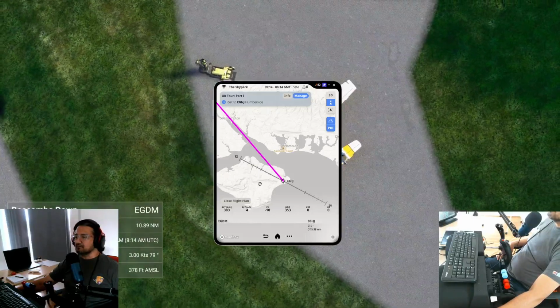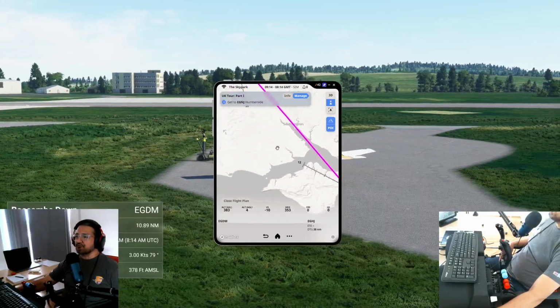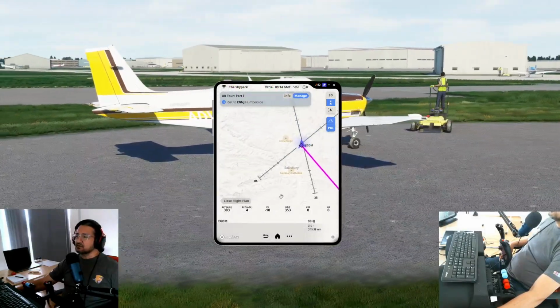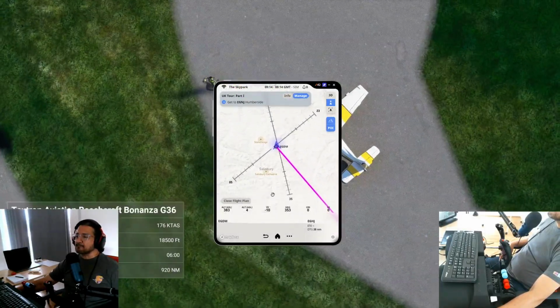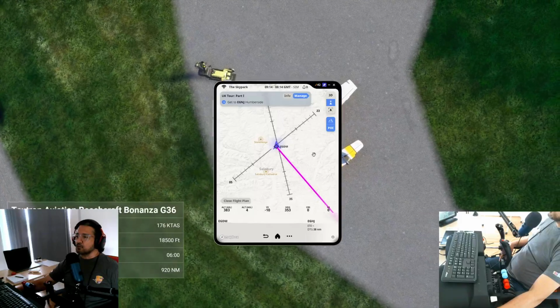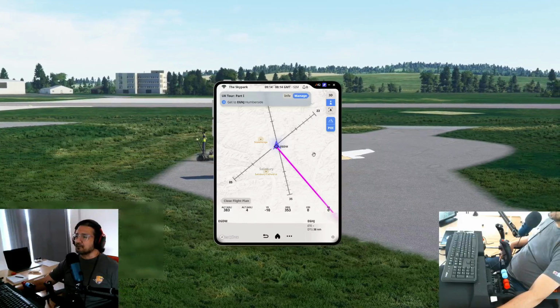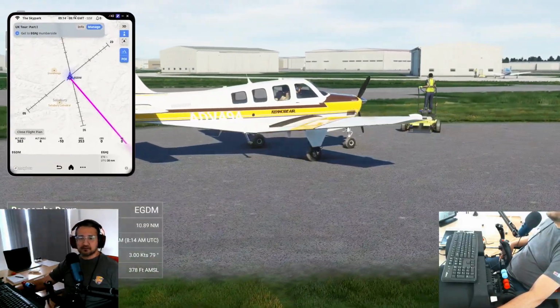The runway to land in Bembridge depends on the wind, so we will see. At the moment the wind is coming from the west. So for this departure we will use runway 23, so we get a headwind. Right, so let's get into the aircraft and let's start flying.